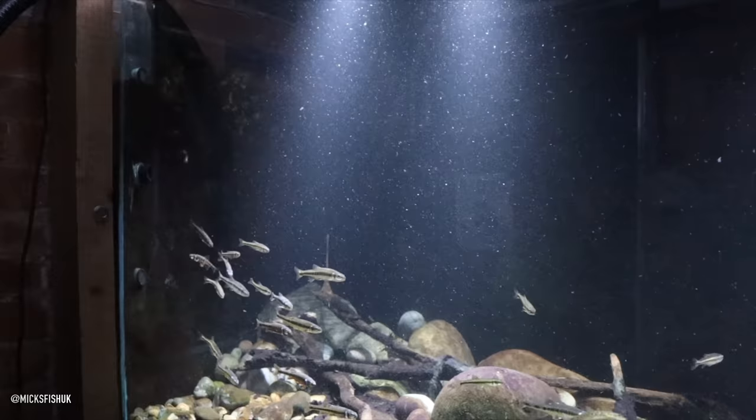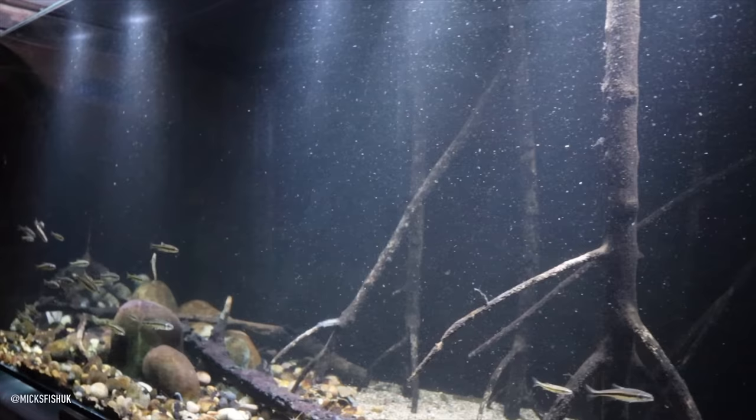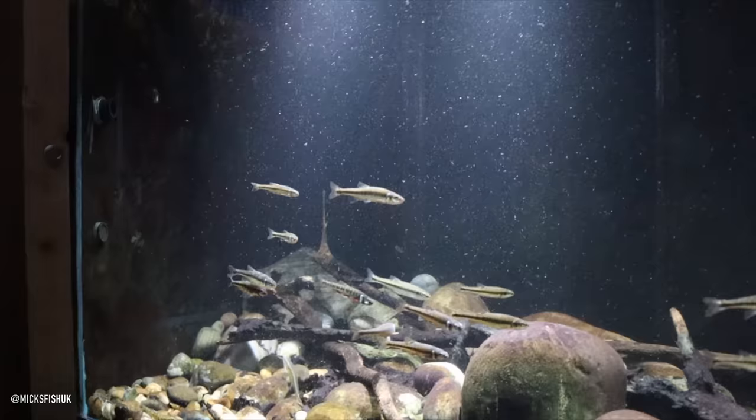It's a lovely tank, this. This isn't nothing yet either. He's got a tank out there which is going to blow your mind, honestly. Just gone and seen it. I love the scaping here as well, what you've done, Jack. It's just nice and natural, isn't it? Yeah, I've tried to go for as natural as I can.